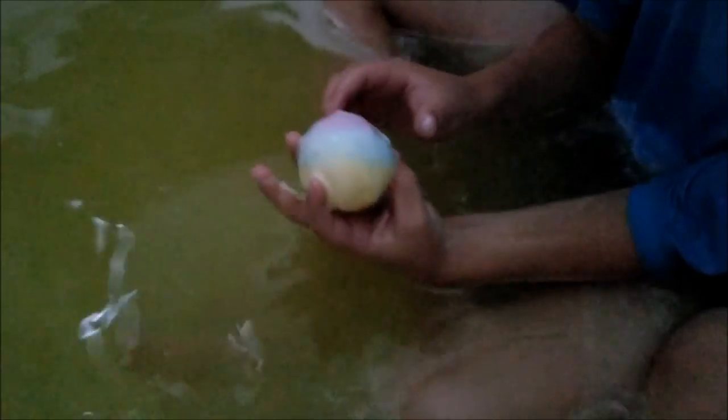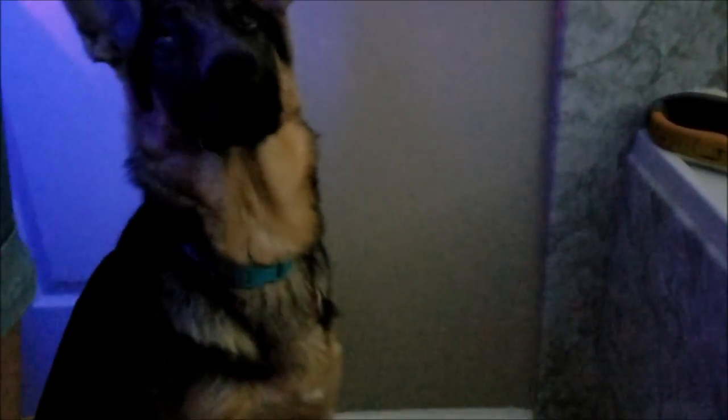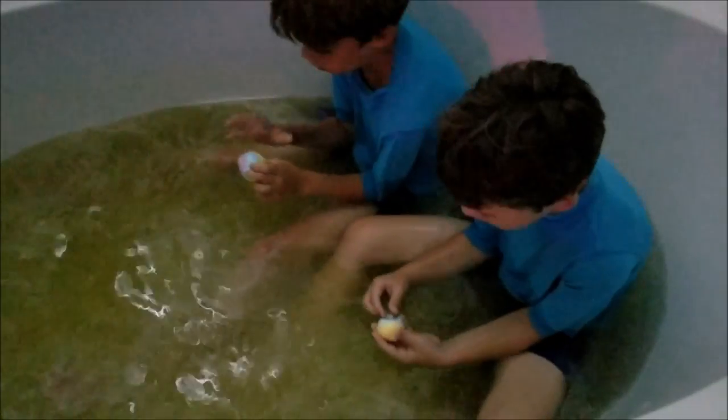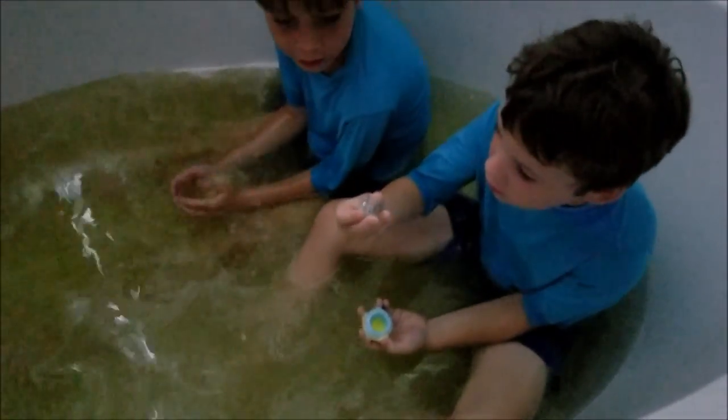Oh wow. Bath bomb is glowing. What about yours, Cole? Is yours glowing yet? No, not yet. You want in there too, don't you? You want your own bath bomb, girl? Yeah, we got a couple bath bombs. It's a bathtub, so we should have bath bombs, right? Good. Light it up.